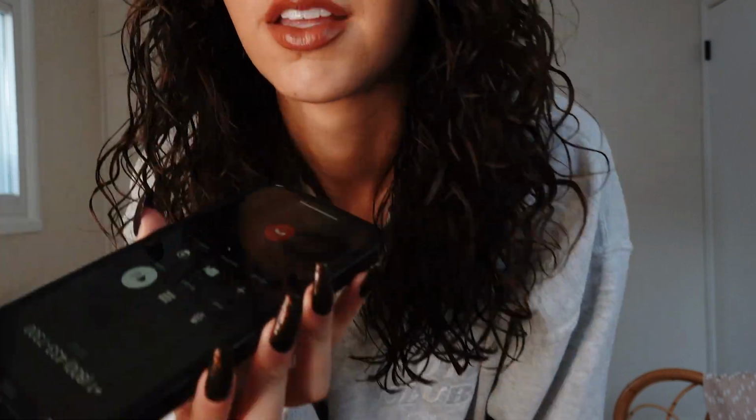Oh, that looks so good. Just scrunch it out a little bit more. Sometimes second day hair looks better than first day hair. American Airlines is calling me. This is the callback that was requested.